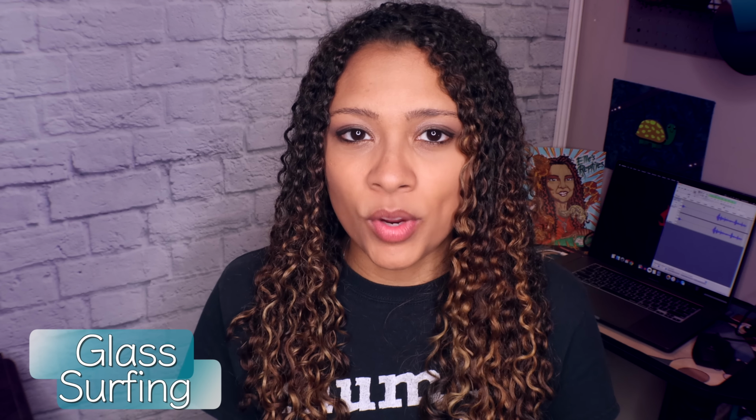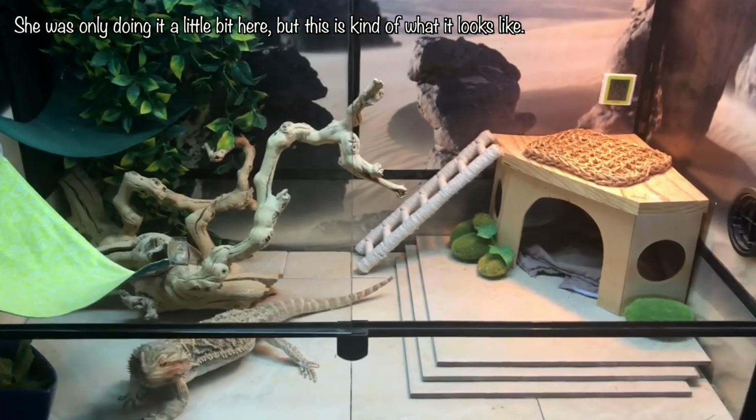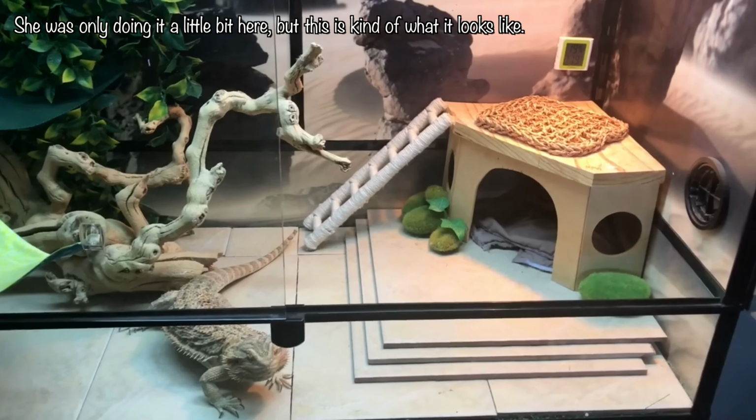But like I said, if they don't for a few days, that can be perfectly normal because of the stress. And the last one of these common stressful behaviors is glass surfing. Glass surfing is when your bearded dragon is running back and forth across the glass, and it kind of looks like they are surfing on the glass.